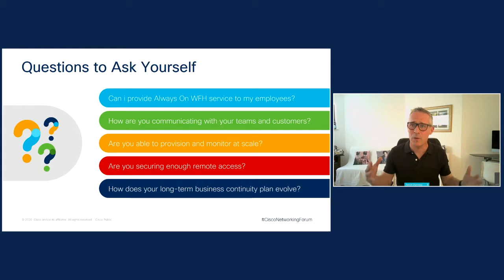I have more and more deployment because I have more and more single isolated users connecting to my network. Security, we mentioned it. But last but not least, what does my long-term business continuity plan look like or evolve? Because what we're speaking about today, people working from home or in a hybrid environment, is just the starting point. For most of us, we are just in Horizon 1 or Horizon 2.